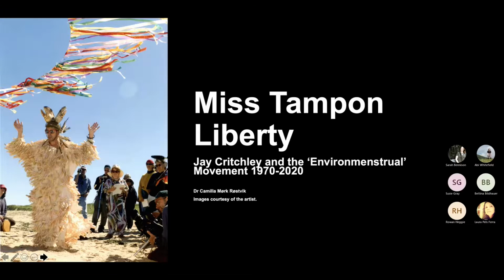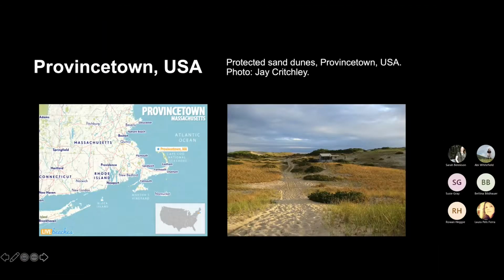So if you can have the second slide, please. First of all, it's necessary to situate where Critchley found these items, because it's quite a unique environment, and in some ways it reminds me a little bit of St Andrews, in that there are these massive sand dunes and sand ecosystems around a rather small and unique town. So Critchley began finding and collecting discarded applicators in the late 1970s on the extreme end of Massachusetts, Cape Cod, where the town, now city of Provincetown, is located.